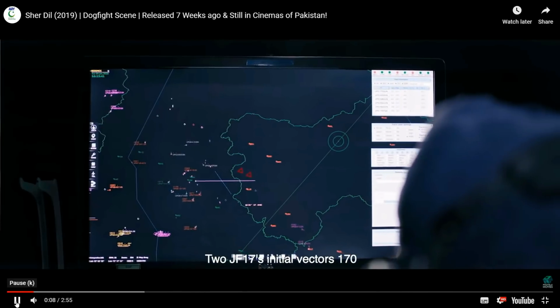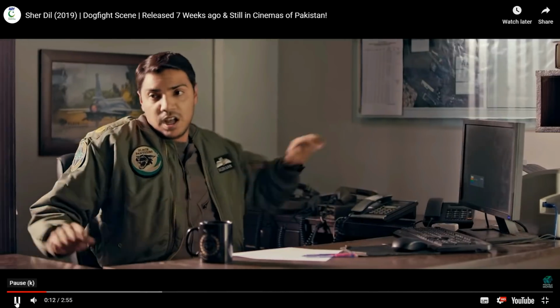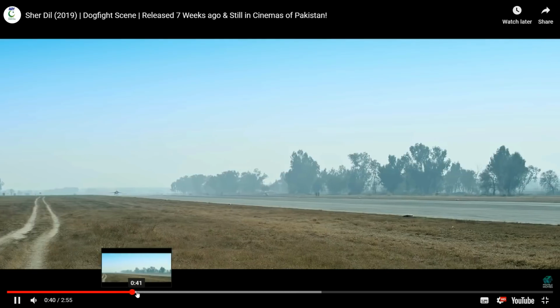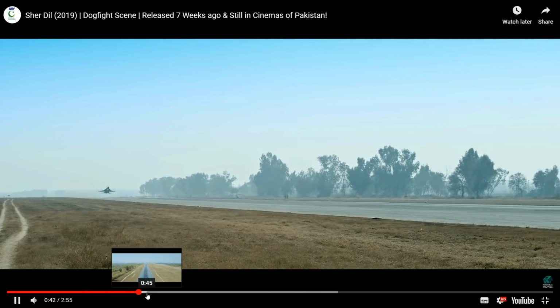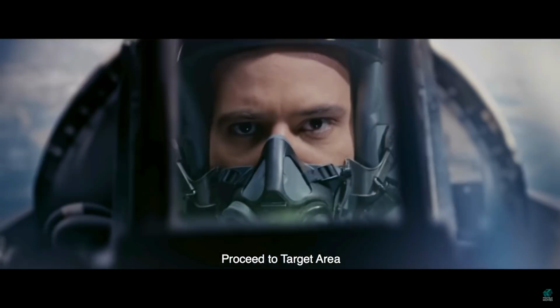2 GF-17s, initial vector 170 Ghazi control. 2 Indian Mirage 2000s inside Pakistan territory. Copy. These are all real shots, which is cool. Seat to target area. Roger that.